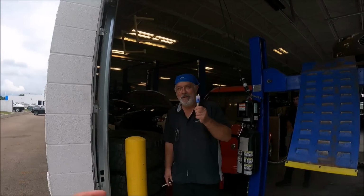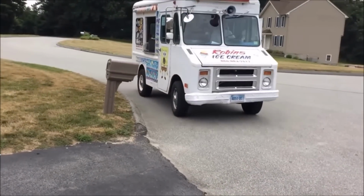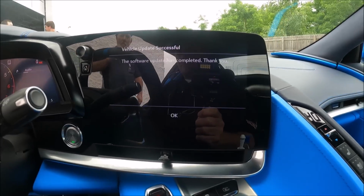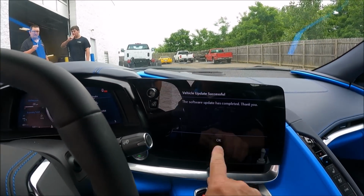Let's go back and see if my update got done in the car, and I think you're going to learn something about how you can check to see if your car is updated, or what in fact is included in an update that you may need. Man, I always come back here at the perfect time. I'm coming back to check on the car, and it's brake time. It's popsicle brake time. Okay, we've got to check and see if the airbag update actually took on my car. Update was successful. Thank you.